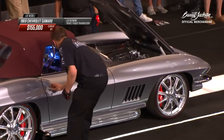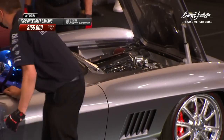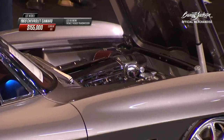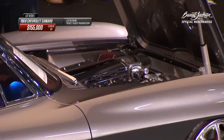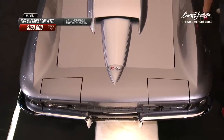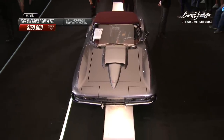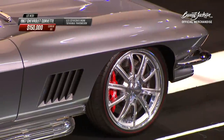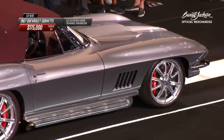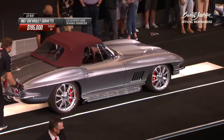At 300 grand, you got to get out of here. Get 10, 25, 35, 50, 75, 60, 85, 100, 125, 135, 150, 160, 165, 170, 175, 180, 190, 200,000. You better get out.